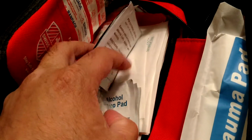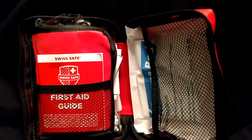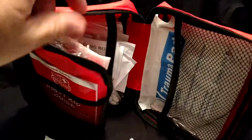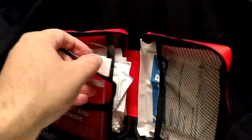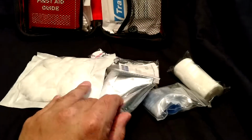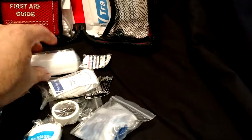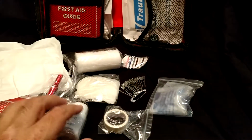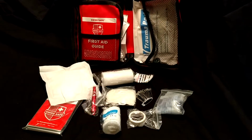So it's not bad for 20 bucks. It's a great little thing to help you out. And the good thing about buying stuff like this is once you do this, you can just replenish what you use and maybe even add stuff to it. It gives you a great idea of what you need to have inside your bug out bag or in your first aid kit. I would probably put a little more items in here, some more cleaning stuff for wounds. But for the most part, for 20 bucks, you can't beat it.